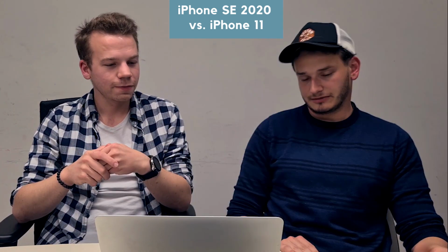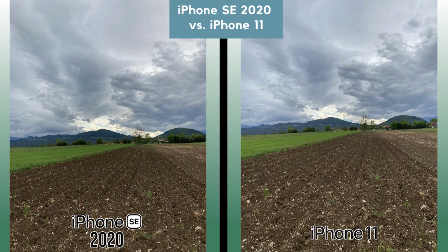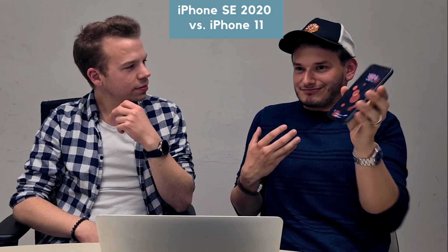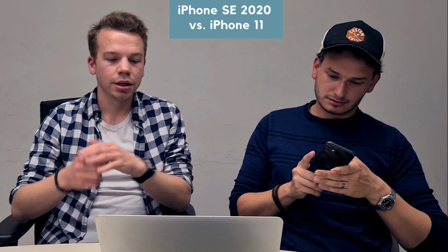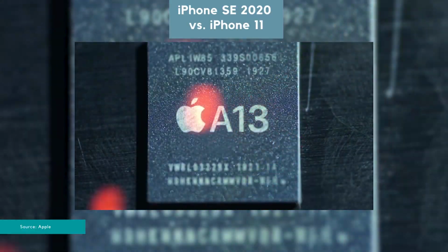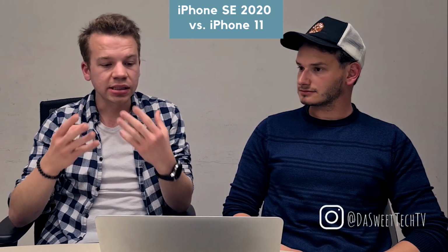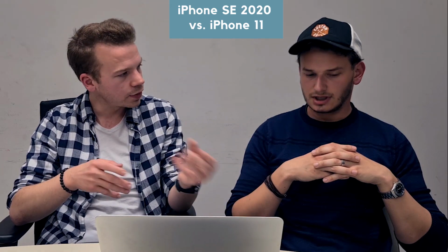Camera. So photos on both phones are similar, but there is still some headroom when it comes to the 11, mostly because of the hardware. Because the hardware is still more modern here. They both have the A13 Bionic, the latest chip from Apple. So the software processing is similar on both phones, but still the hardware wins out for the iPhone 11.